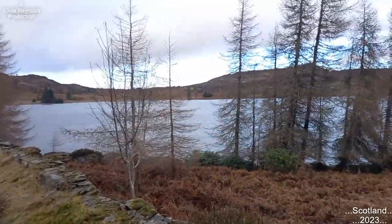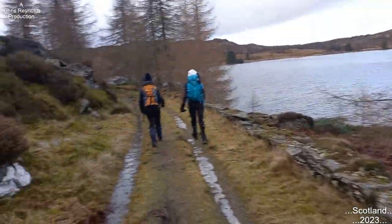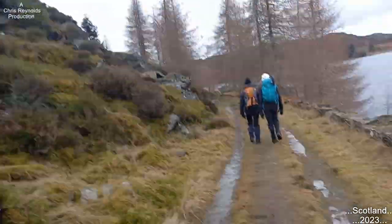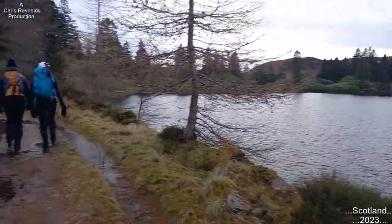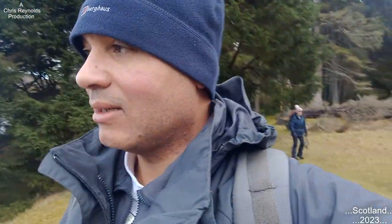So that's Loch Ordie, I believe anyway. I'm sure a few years ago we came here with the hike club. I was here with the club and we were somewhere about there, we had lunch. I remember this building. It was one of the winter hikes, a few years ago maybe. I'll have to look back on that, but I've definitely been here before at this Loch Ordie.